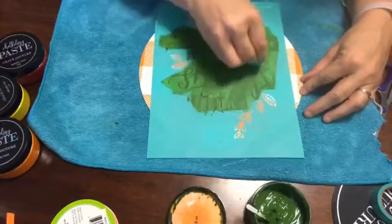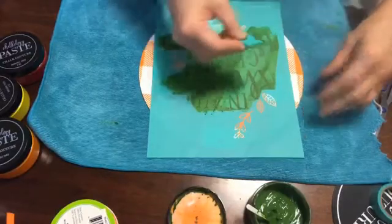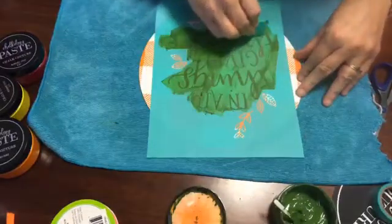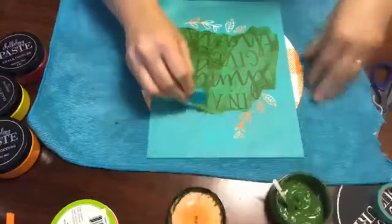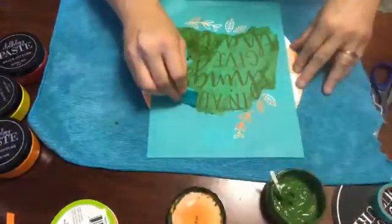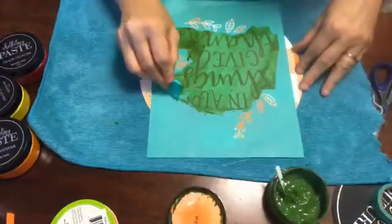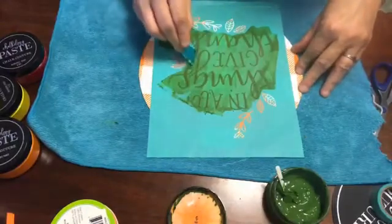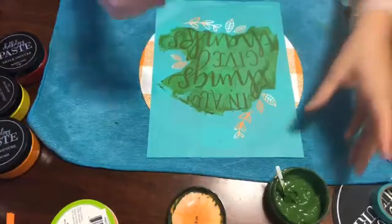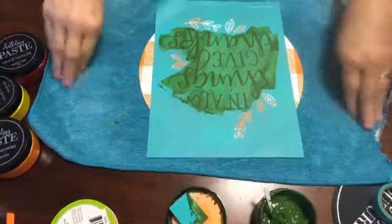What I mean by that is you can work on one area at a time and scoop up the extra, as you see me doing here. I can pull up the transfer and then carefully just lay it back down when I'm ready to do the next color. So that makes certain that you're not going to have your chalk paste dry on your transfer and then make it difficult for you to pull it up off of your transfer.